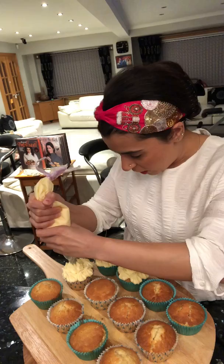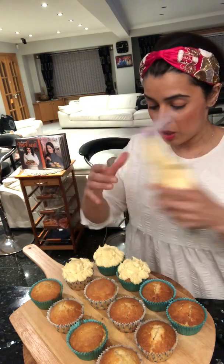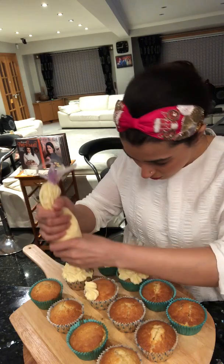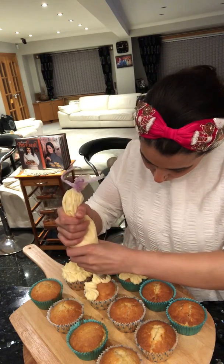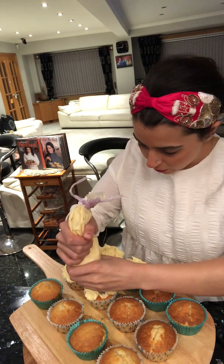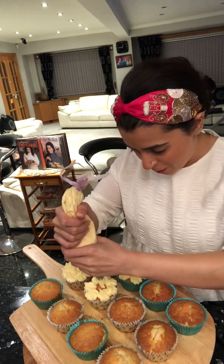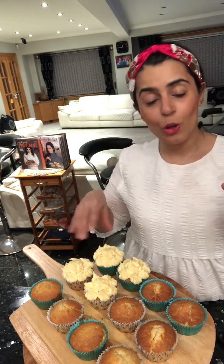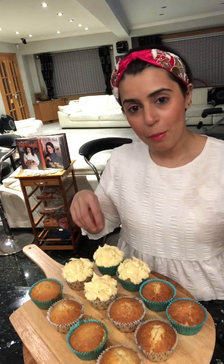So I am just going to finish off all of those, and once again, all you do is with the nozzle, just pipe and then let go, pipe and let go. Now I'm no baker or specialist, but I do love a little bit of baking, so I'll get going on the rest of those and then show you how they will look, and then all we need to do is sprinkle them with the macadamia.